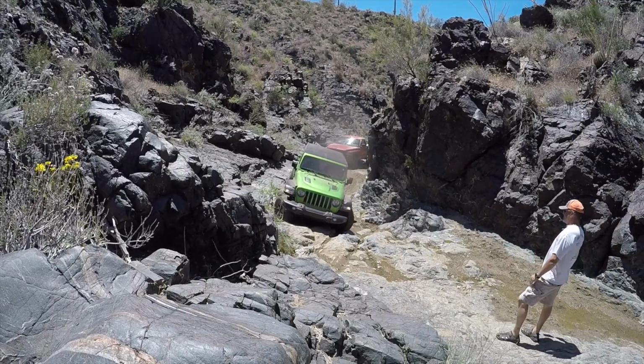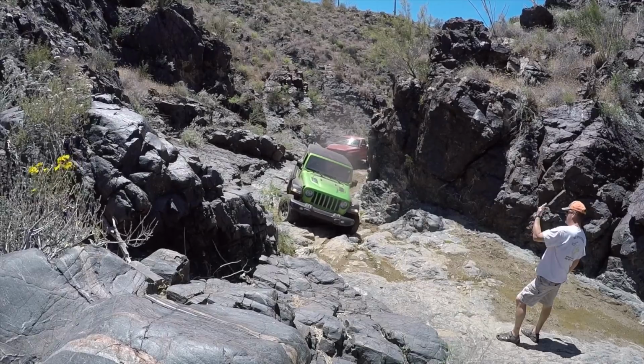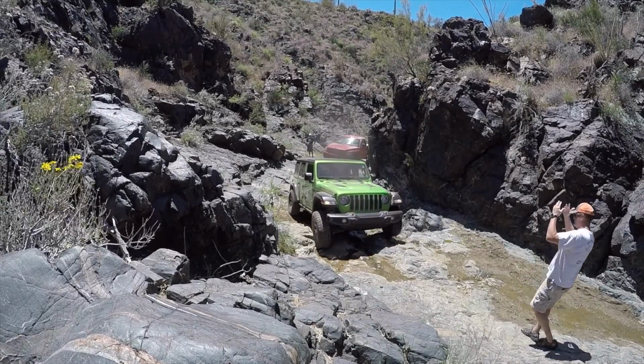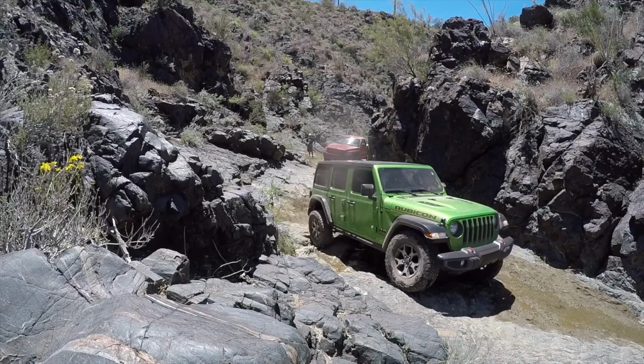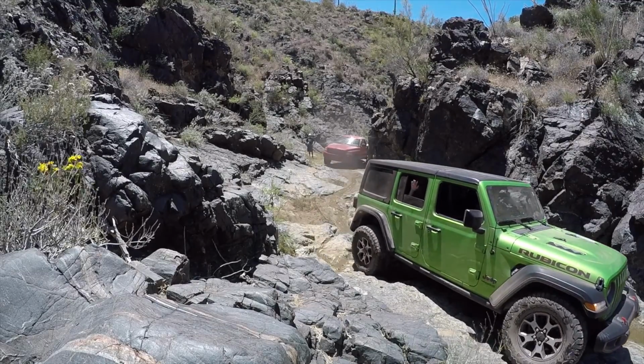Seems like the theme of the day was to let the kids drive the Jeeps whenever possible, and so got another example of that here, Dad helping his daughter come through the rocks, and she did a great job. Drove the Jeep most of the day and didn't have a problem. Of course, when you're driving a new Rubicon, it makes it a little easier.